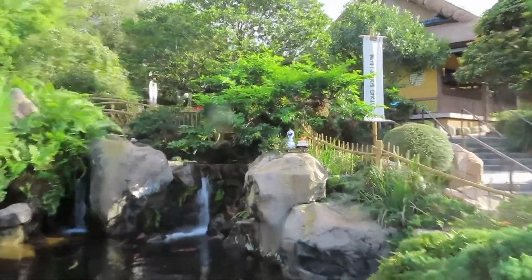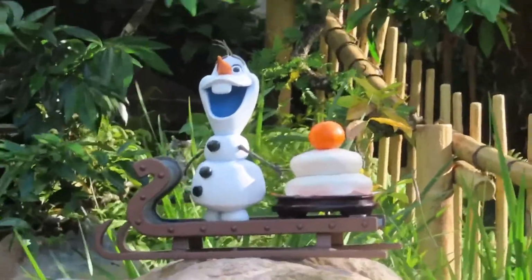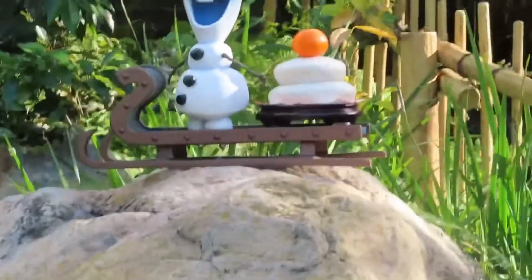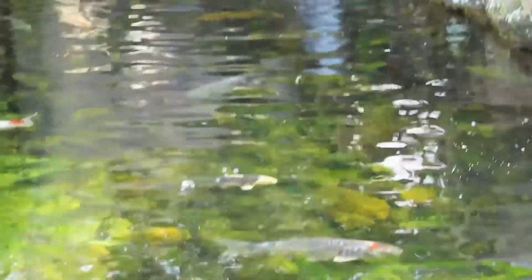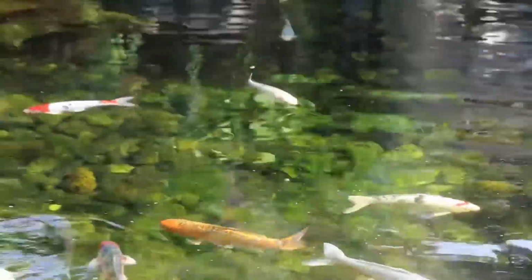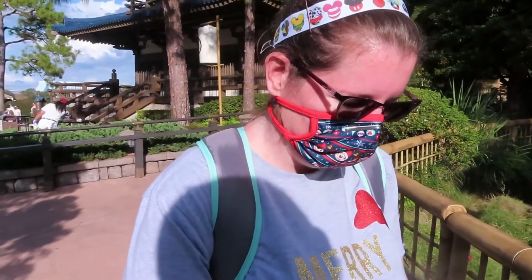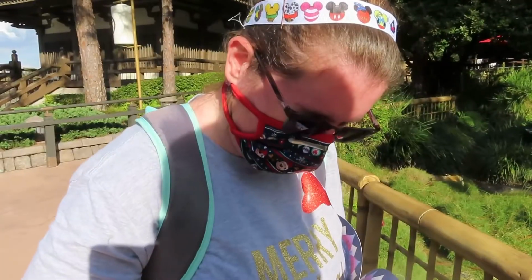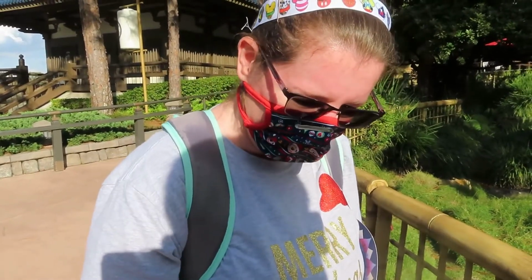So there he is on the rock with some kind of rice cakey dessert. Probably singing to these fishes. This way? Yeah. I actually know what kind of fish they are. You can put this sticker on because I take too long. Alrighty. There we go. Japan? Japan.